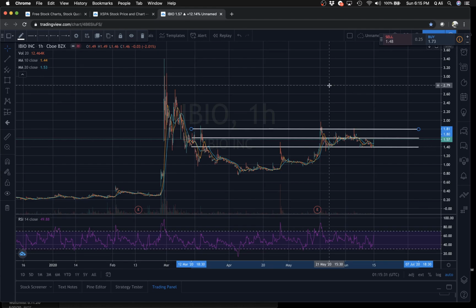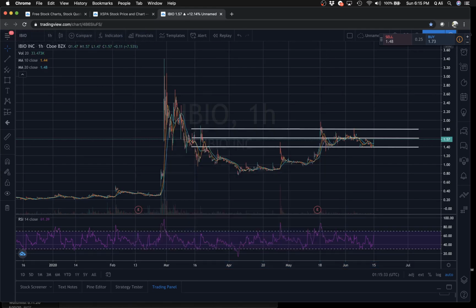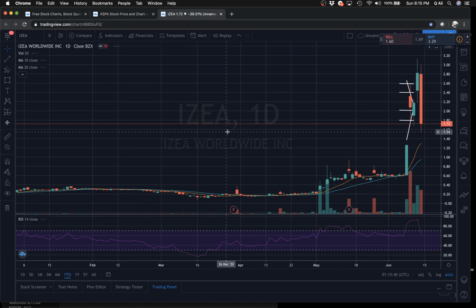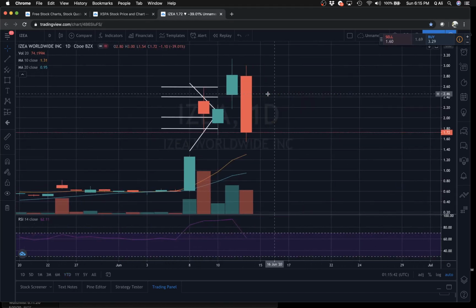IZEA for Thomas. So let's go ahead and take a look at IZEA. This is a tough one. Yeah, I would personally just stay away from the stock. This is a massive bearish engulfing. I could be wrong, but I'm not seeing much potential from the stock.